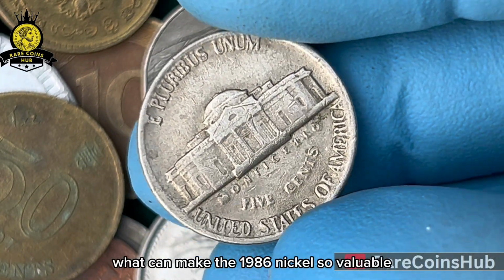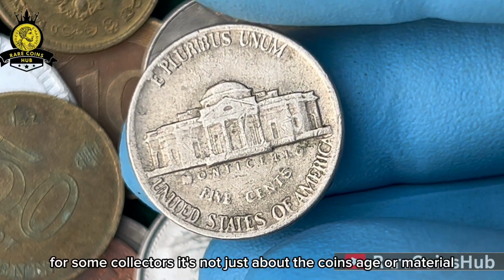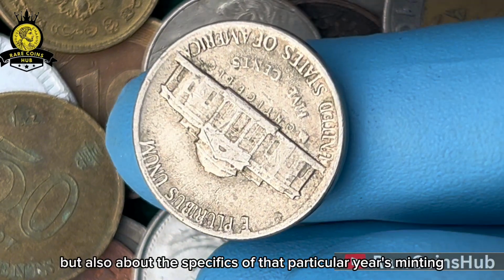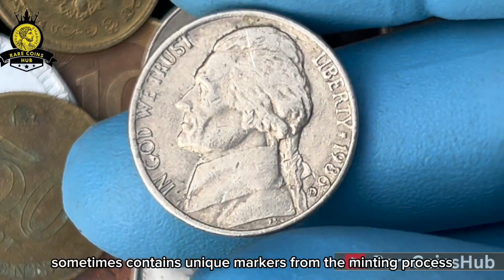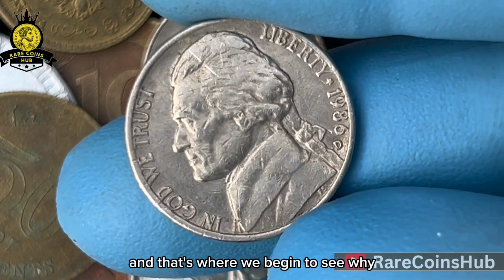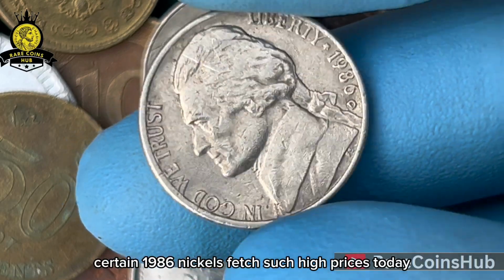What can make the 1986 nickel so valuable? For some collectors, it's not just about the coin's age or material, but also about the specifics of that particular year's minting. This nickel, while part of a larger set of coins, sometimes contains unique markers from the minting process that make it stand out from the rest. And that's where we begin to see why certain 1986 nickels fetch such high prices today.